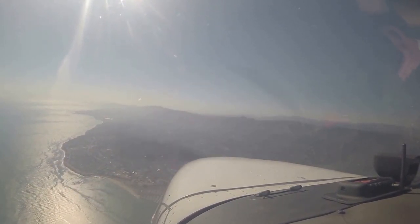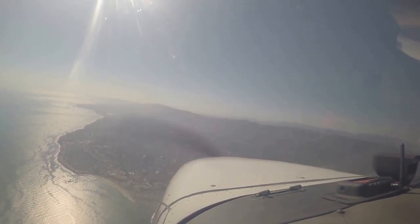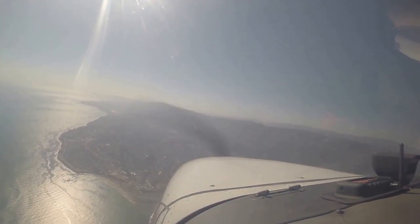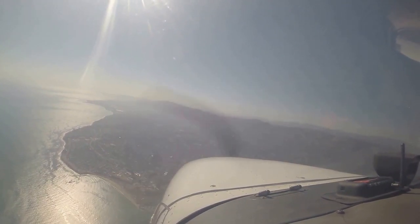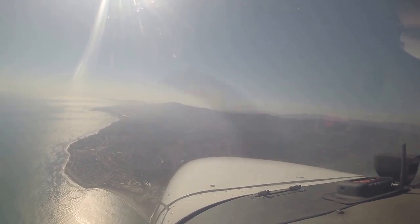Santa Barbara Tower, Cessna 10033, we are over the harbor, descending out of 4,200 for left base, 15 left. Cessna 10033, Santa Barbara Tower, continue inbound, report at 2 mile base. Okay, report a 2 mile base for 15 left, 033.